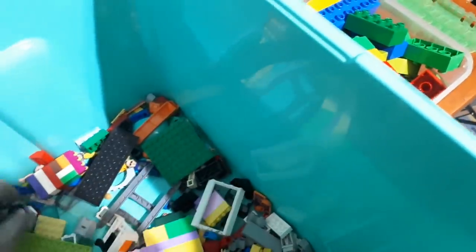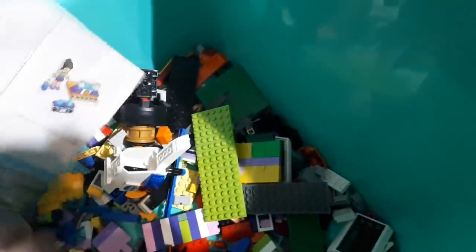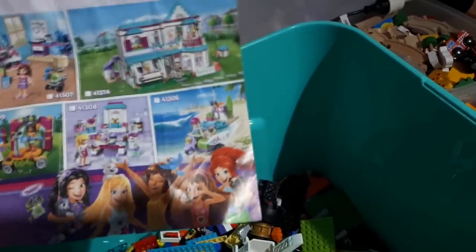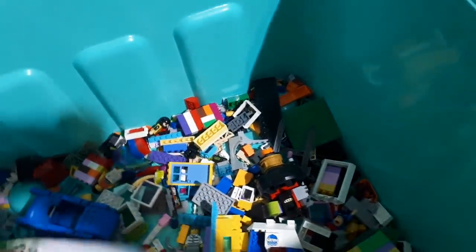Because we have, where is it? We have the little purple scooter, and we have the green surfboard, which is on the back, and we've got the other little bits and pieces. So I say we have the 41306 as well in here. I've just gotta hopefully find all the pieces and put it together.